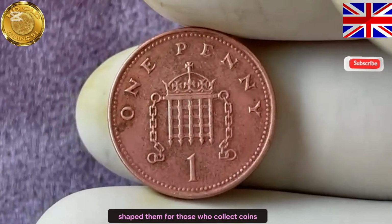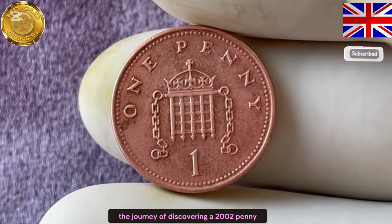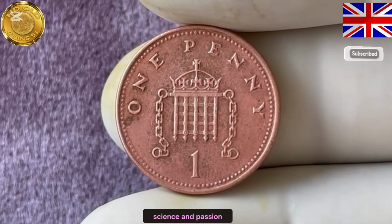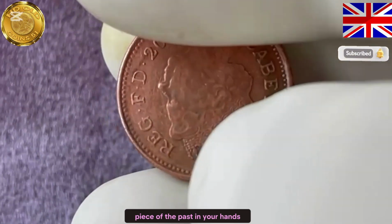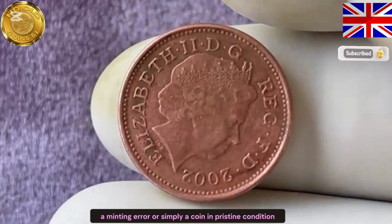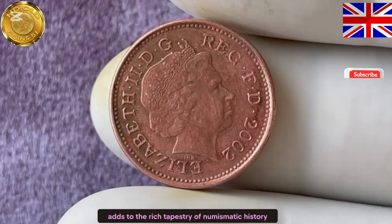For those who collect coins, the journey of discovering a 2002 penny with unique characteristics is a thrill like no other. It's a hunt that combines history, science, and passion, culminating in the satisfaction of holding a tiny piece of the past in your hands. Whether it's a bronze penny, a minting error, or simply a coin in pristine condition, each discovery adds to the rich tapestry of numismatic history.